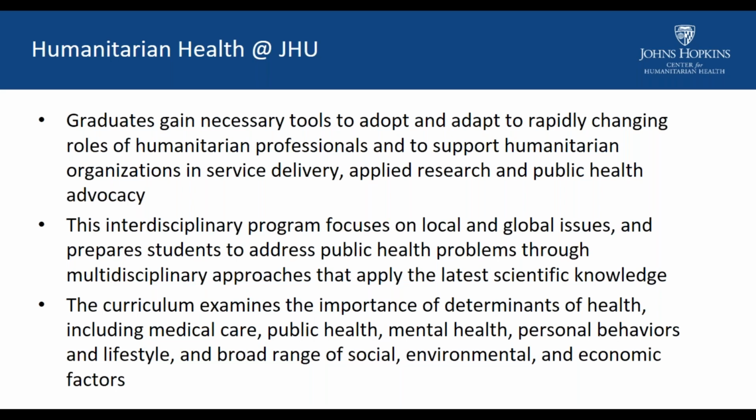And then we need to look at a broad range of the social, environmental, and economic factors. We have a growing group within our Department of International Health who are health economists trying to look in this area, and it's an area we'd like to continue to move forward in. Next slide, please.